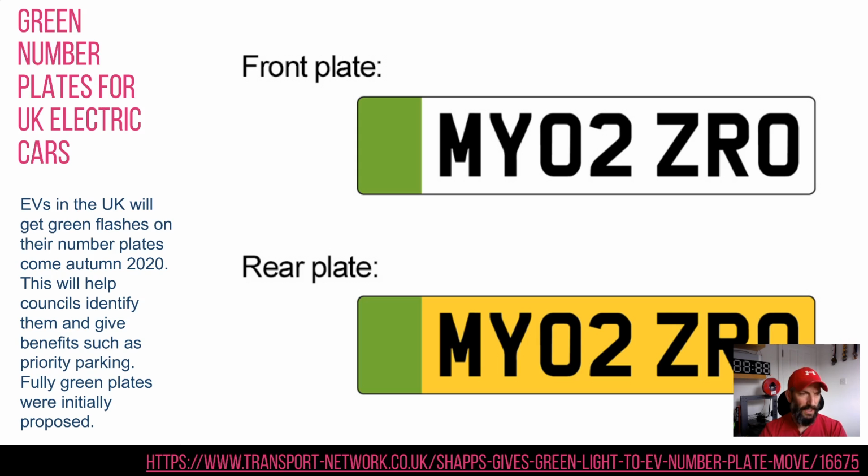So this is a bizarre little report that I just happened across, really, was that the UK government, as of the next registration plates in the UK, in 2020, are going to release this green flash on the number plates to denote that you're driving an electric-only vehicle. So this is for local councils and law enforcement or whoever to then say you have certain privileges being an electric vehicle, so you can dock at charging stations, for instance, or you might get preferential treatment in town centres or things like that, shopping centres. So if you see these in a few months' time, that's what it is.